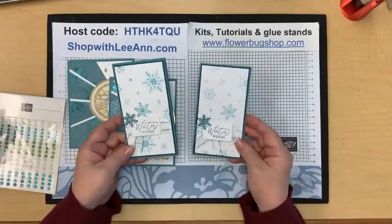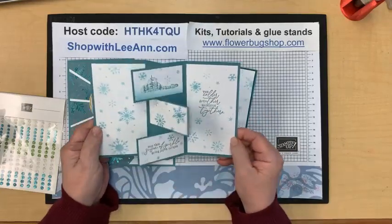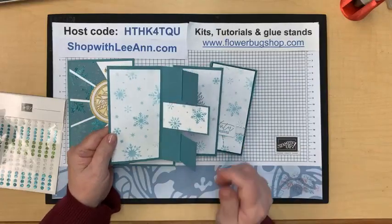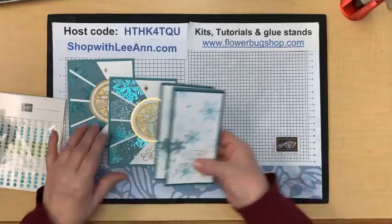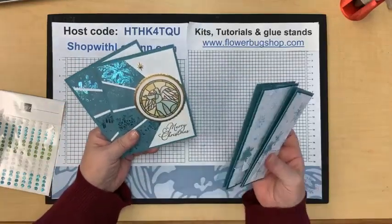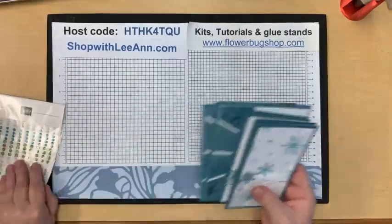It's like a mini slimline card that you can make, but it is so fun inside. So this uses the Abundant Beauty decorative masks. And this is the Snowflake Magic with the So Very Merry stamp set with gold embossing. So I just wanted to share that.